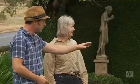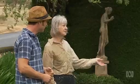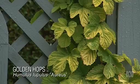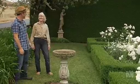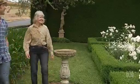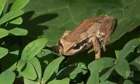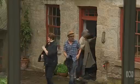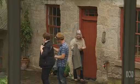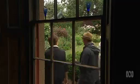And I love the use of your foliage as well, with that more silvery foliage. Yes, there's the silver and there's the gold of the hops. So, Tino, this is really a white and green garden. It's also a touch of yellow. Oh, yes. Beautiful, isn't it?